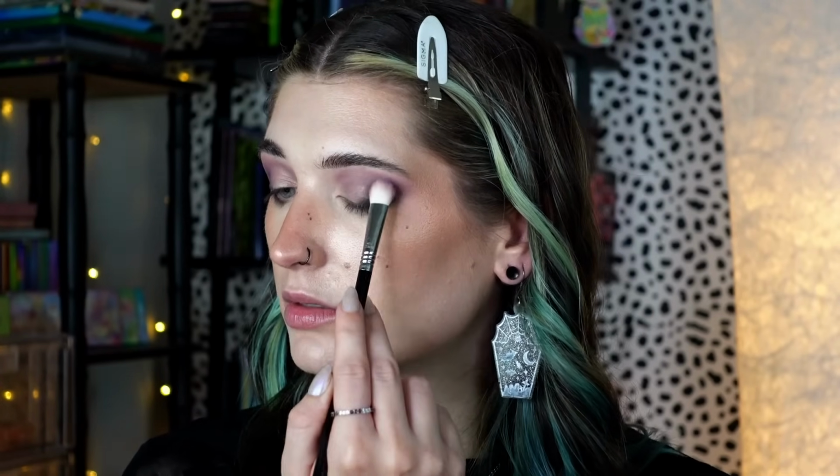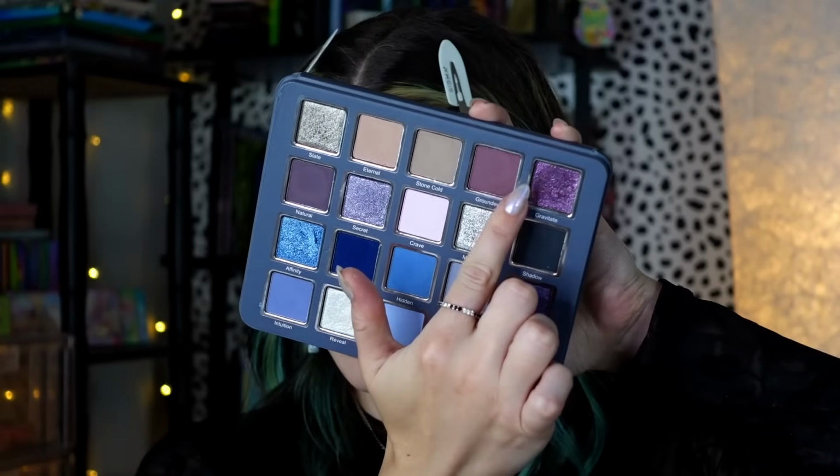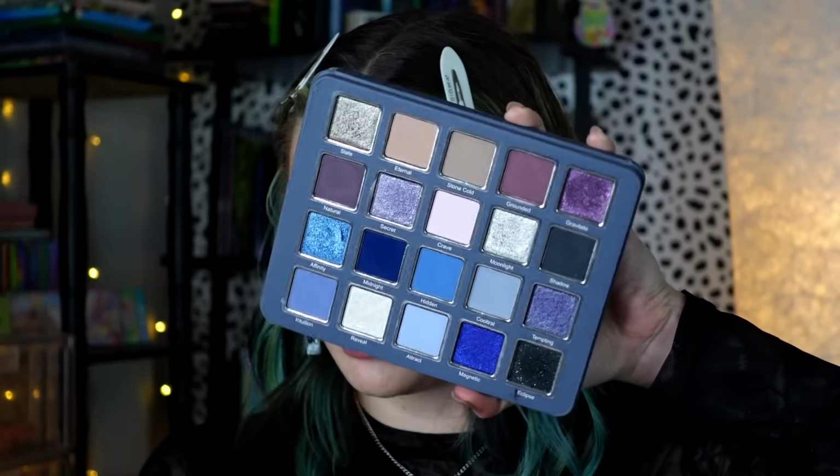I'm going to use this little Sigma E28 brush, and I'm just going to tippy tap this around. Get a nice sticky base. I'm not going to be doing any cut creases or anything. I just want this to be really smoky and blown out. And I am so attracted to this Gravitate shade, so that's what we're going to use.